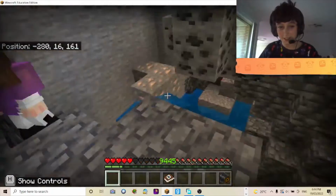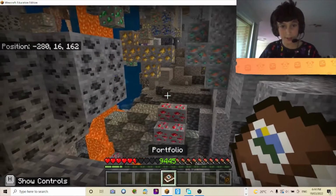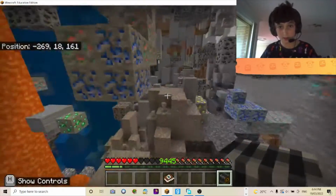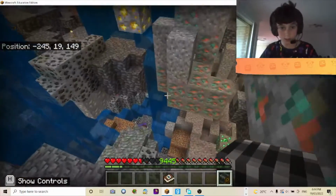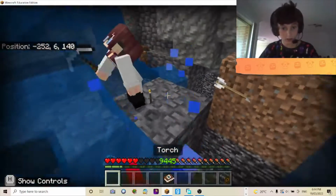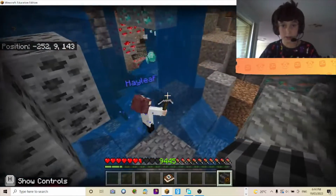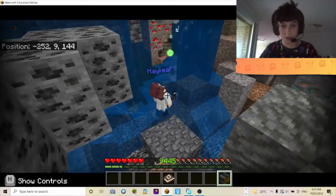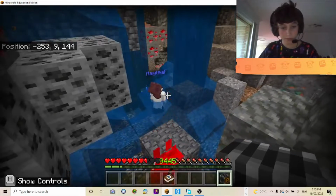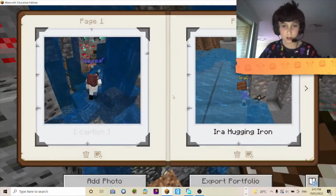More diamonds. Yeah, I wanna take a photo of this. Man, where are you, Haley? Near a skeleton. We went to the Nether already, but only Tobias went there. We haven't gone to the Nether. Wait. You have? I've gone there. Yeah, Haley, yeah, I've gone to the Nether. You guys haven't gone to the Nether.